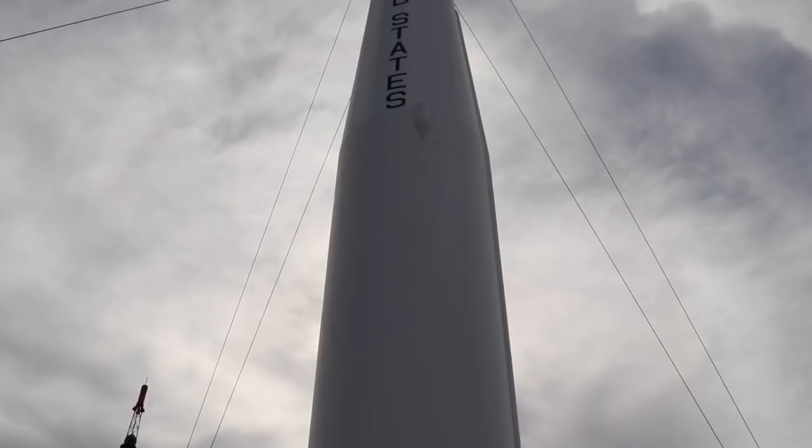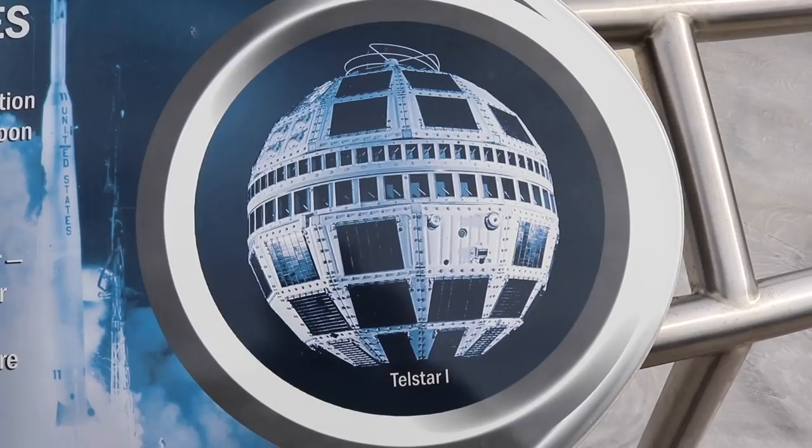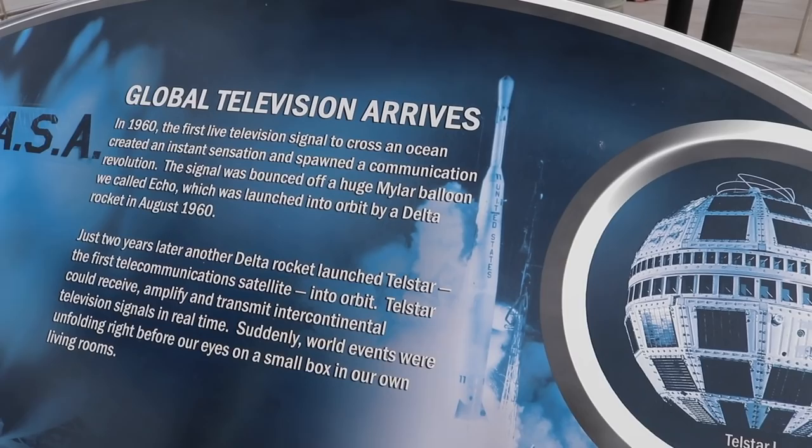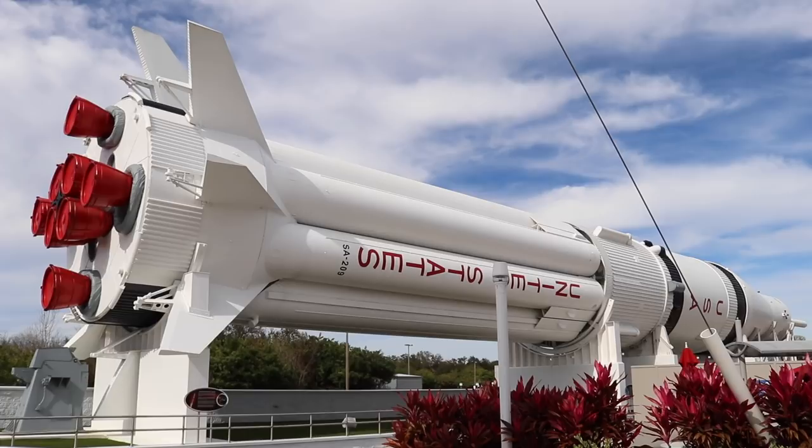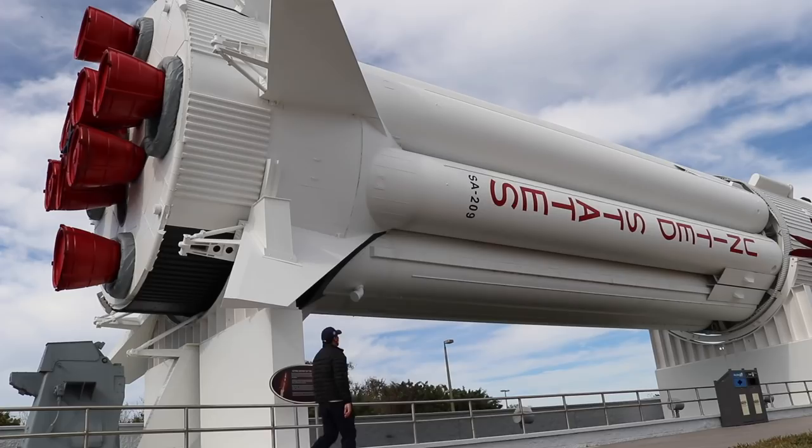It was a Delta rocket that launched this thing. No, that's no moon. Not a space station either. That's a television satellite. And the Delta rocket in 1960 launched the first live television signal to cross an ocean. You can hear in the background the actual rocket garden tour going on. The pencil shape at the top represents America's first satellite, Explorer 1. Explorer 1 launched from across the Banana River at what today is called Cape Canaveral Space Force Station.